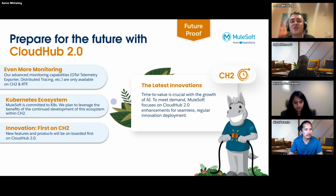The Kubernetes ecosystem, of course, I've talked about the architecture from an architectural perspective, but we're also placing a bet on Kubernetes and continuing to keep pace with the innovation in that community, in that ecosystem. As those innovations come out, we'll be bringing them into CloudHub 2. And speaking of bringing innovations to CloudHub 2, that's where they're going to be first when it comes to MuleSoft.